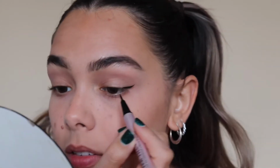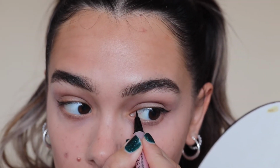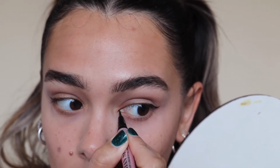And I'm going to fix this liner right here. And for the inner corner, we are going to create a little line, coming down just like that. A little baby tiny line.